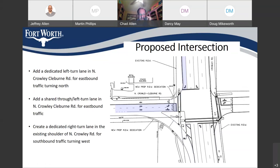Here's more components of what we're proposing to do out there. We're going to have a dedicated left turn lane, this lane right here. Then we're going to have a shared through and left turn lane. You can see this right here. So we have a dedicated left and then a through and a left. And we need the through movement because we're adding this part of the intersection over here. And I'll talk about that on the next slide, I think. But right now, this connection on the east side of the intersection does not exist. We're going to add this new connection as part of our project. So we're going to need this through movement.